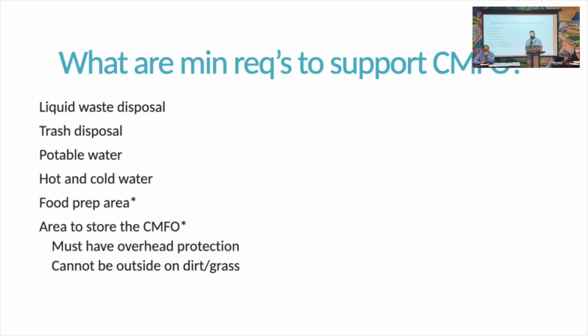But for everybody living in the city, it's going to be very easy to say, yes, I get my water from the city of Fresno, city of Clovis, Sanger, Kerman, and we will know that the water is safe to drink. Hot and cold water, so we need hot water for cleaning that cart. We need hot and cold running water. So pretty much everybody's home or apartment is going to have hot and cold running water. They're going to have all of these things, really.